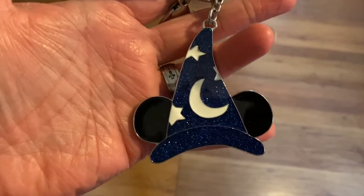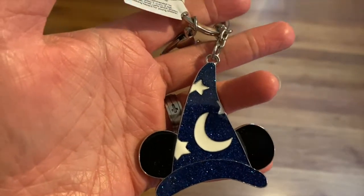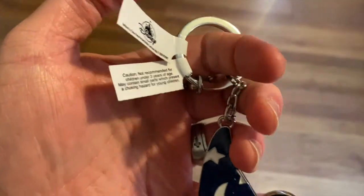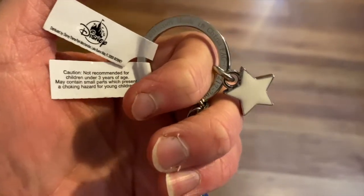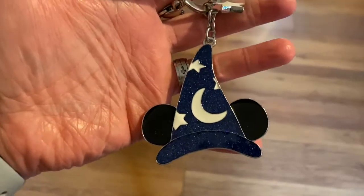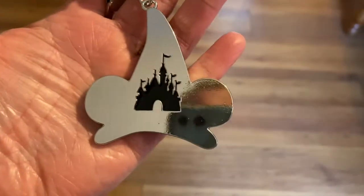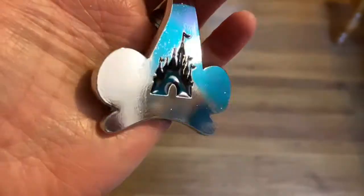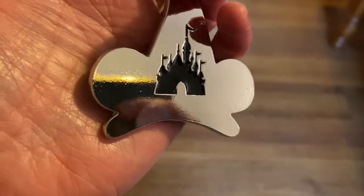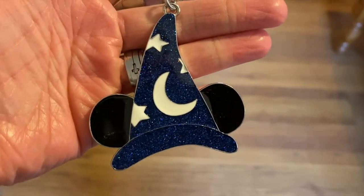And here is a closer look at that keyring. I'm not sure if it's from the Wishes Come True Blue series. Doesn't say. Disney, made in China, and a code. But it could be from that collection, which the money went to Make-A-Wish on it. And it's got an imprint of the castle, the kind of movie logo of the castle on the back. That's cool. That's going on my cake.